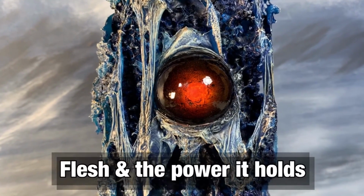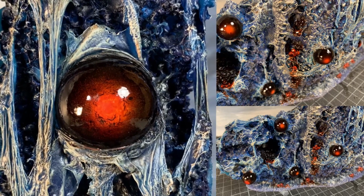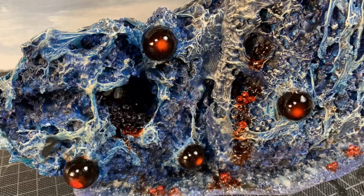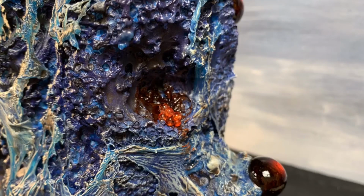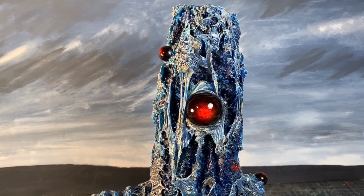Okay, so in 2nd place is this awesome Portal of Chaos by Dark Matter Workshop. I love this piece of terrain. It's very creative. It reminds me of an alien from Star Trek. The detailing that he's put into it is just totally awesome. When you look at it, you think, how did he make it?